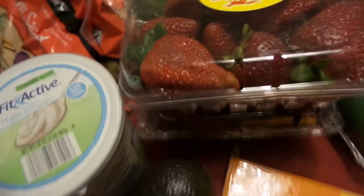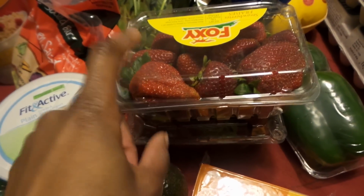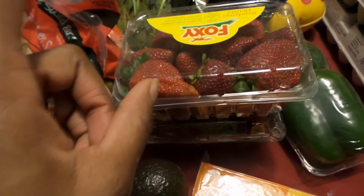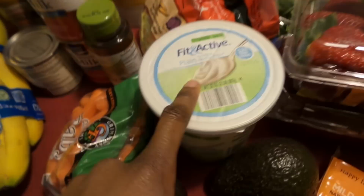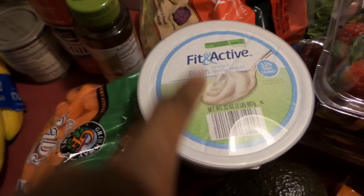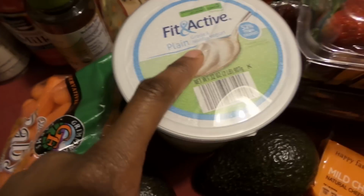We also use the spinach for my husband's smoothies and my smoothies in the morning. And we also use the strawberries for the smoothies as well. I got two of the strawberries. We use the strawberries for the yogurt parfaits that I make, granola yogurt parfaits for the kids to have for breakfast, and that's why I got the yogurt. I get the Fit and Active plain non-fat yogurt, and my husband puts it in his smoothies. Sometimes I don't put yogurt in my smoothie, but he will use it for his spinach smoothies.